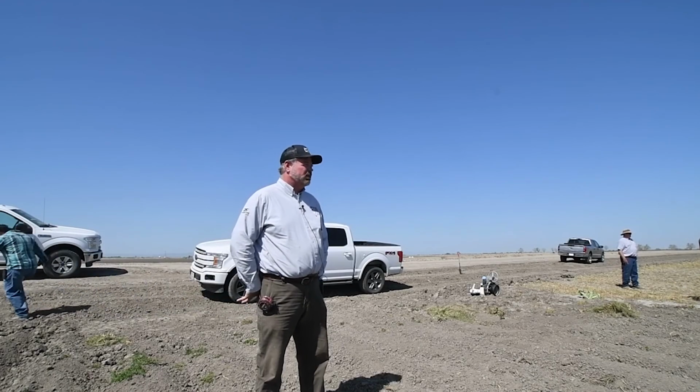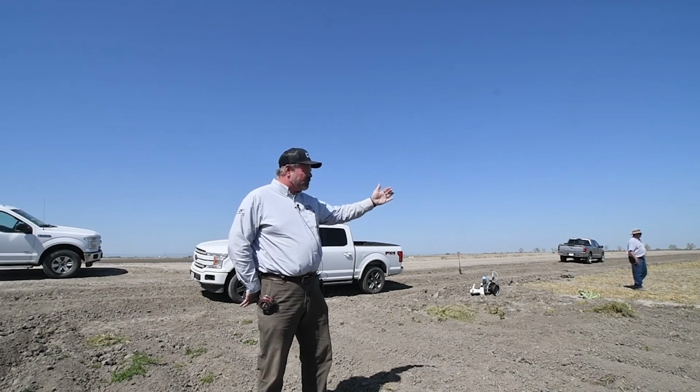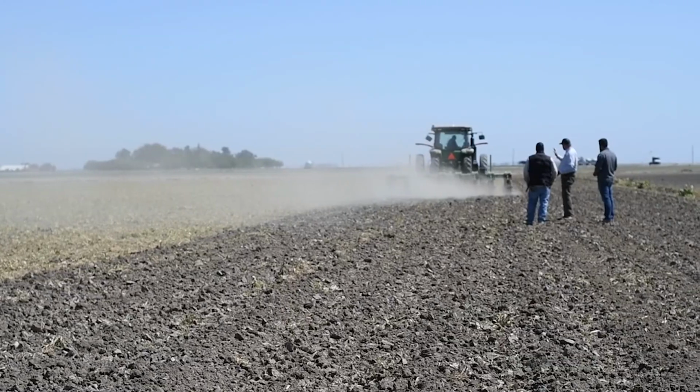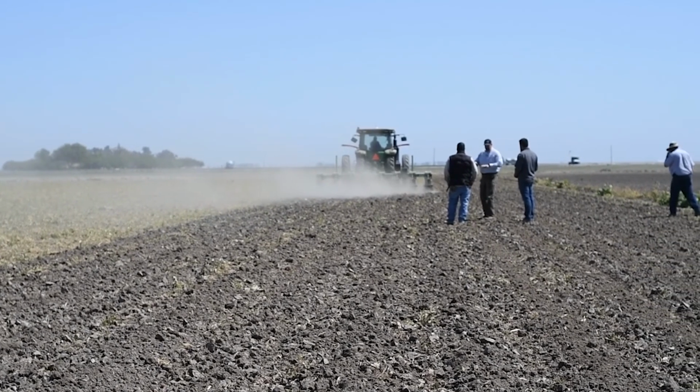So that's what's important. So this is drip tape. So we have to be careful when we dig up the drip tape, figure out the spacing, and then set the GPS in direct relation to the drip tape so we don't interfere with the drip tape.